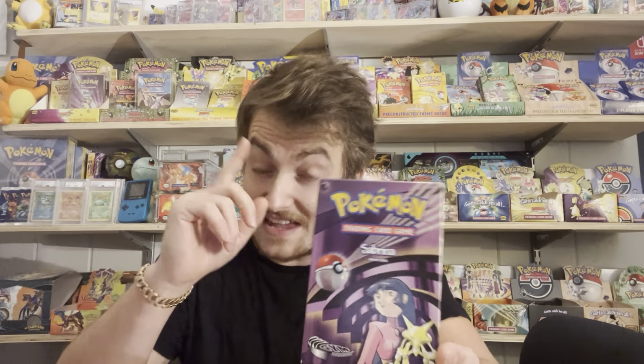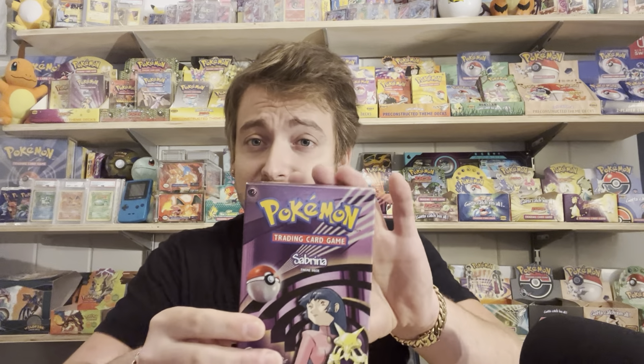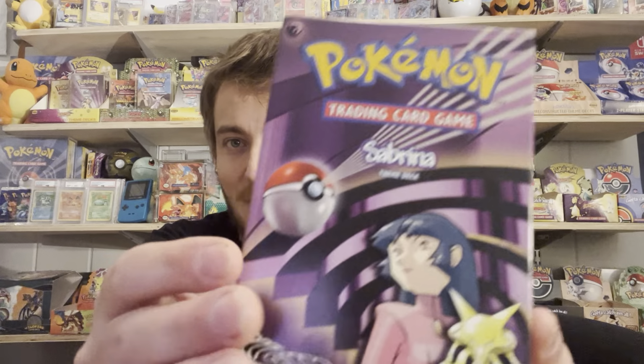I think the Skyridge theme decks and the Legendary Collection theme decks, the Lava and the Turmoil, those are the most expensive ones, to my knowledge, currently, I think. But right now, these are trending for $500 new. $500 new. I can't believe it. The most expensive one I've sold is for $300 for a sealed one. Let's get into it. Wow.